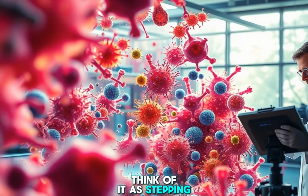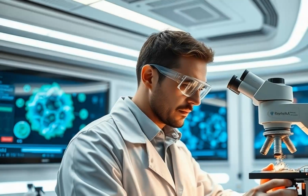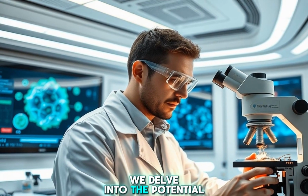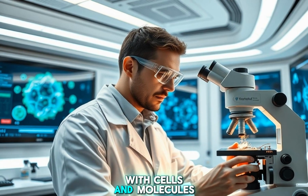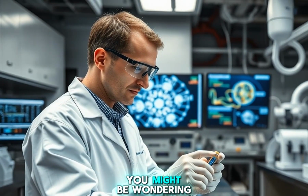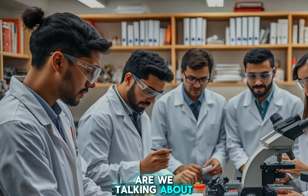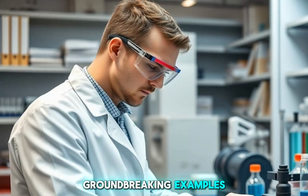Think of it as stepping into a hidden world where you can target components of life itself. By manipulating materials at this scale, we delve into the potential to design solutions that can interact seamlessly with cells and molecules, unlocking outcomes that hold incredible promise for our future. You might be wondering, what specific kinds of innovations are we talking about? Let's dive into a few groundbreaking examples.